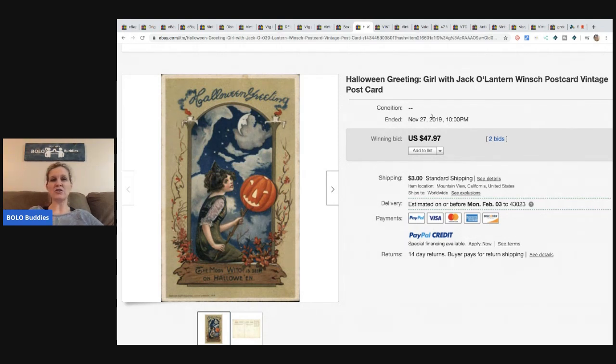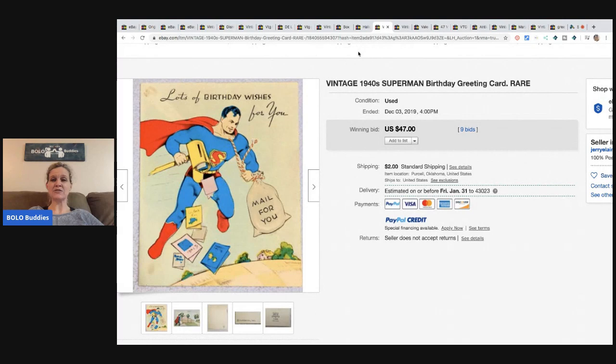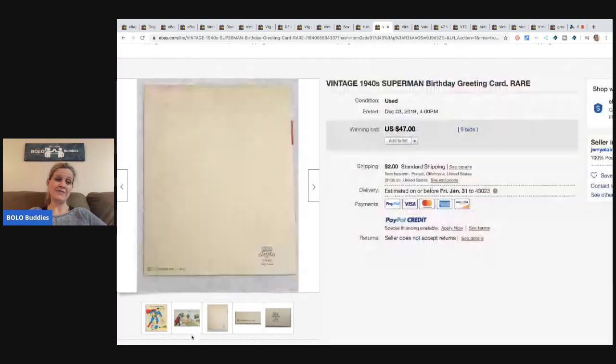I always say start your auction at the minimum you're willing to take. I mean, look at the graphics on this. The witch in between the clouds, like the clouds go around her, and then the moon is her face. That is really, really cool. I didn't even see that at first. Very cool. The next item is this Superman birthday card from the 1940s.